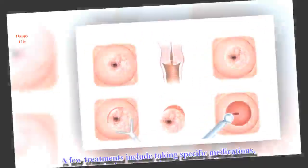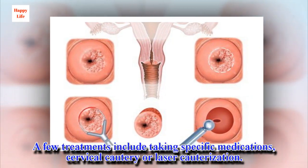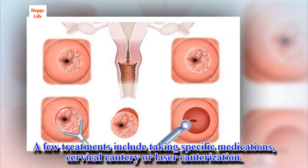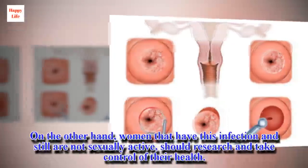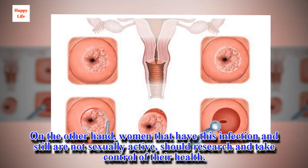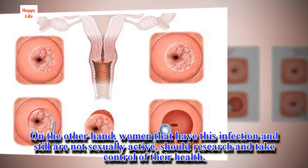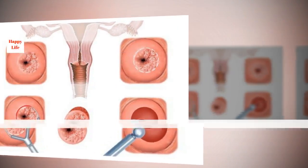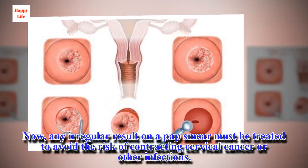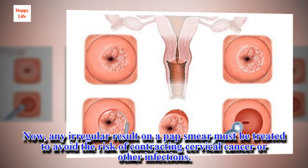A few treatments include taking specific medications, cervical cautery or laser cauterization. On the other hand, women that have this infection and still are not sexually active should research and take control of their health. Now, any irregular result on a pap smear must be treated to avoid the risk of contracting cervical cancer or other infections.